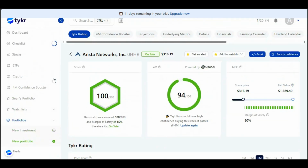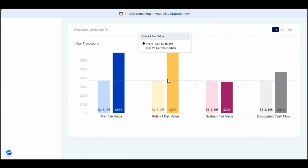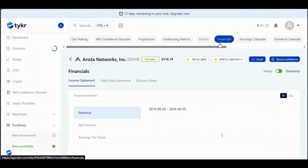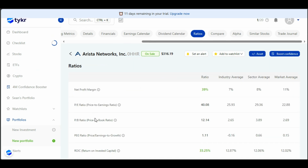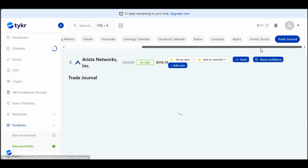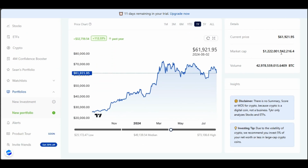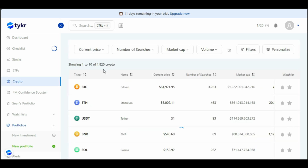For stocks, we can evaluate a share with additional points such as 4M confidence booster, projections, underlying metrics, details, financials, earnings calendar, dividend calendar, ratio, compare, alpha, similar stocks, and trade journal. For cryptocurrency, we can see a pricing list, current price, market cap, and volume instead of the summary, score, or moat, because crypto is a digital coin, not a business.